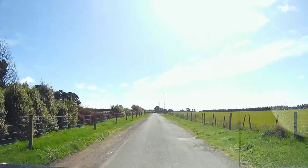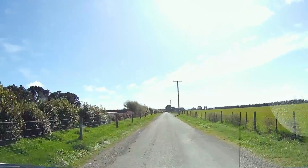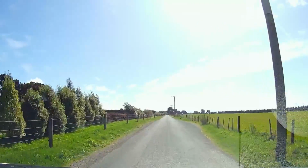The narrow lane is only wide enough for one vehicle, so if someone's coming the other way you'll need to both pull off to the side to let each other through. Also, this narrow lane has a lot of potholes, so watch out for those.